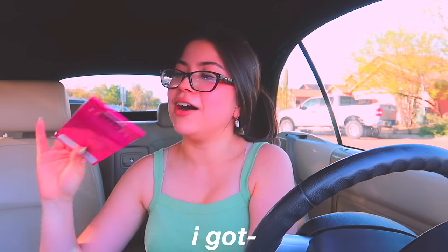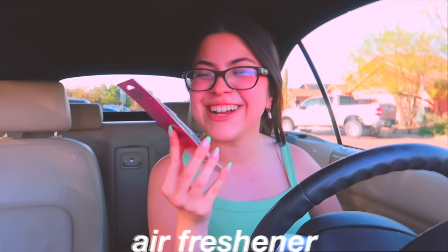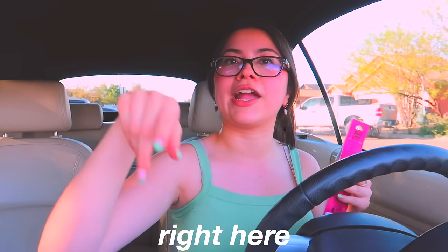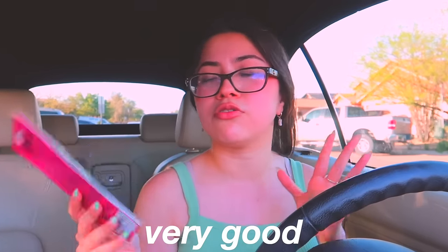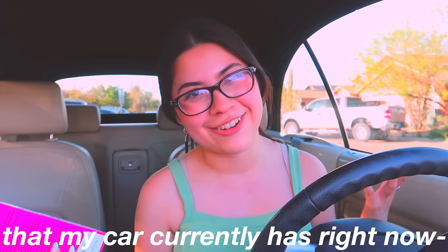Ooh, y'all, I got, ooh, it smells so good. This is a Hello Kitty strawberry scented air freshener. She is so cute. I'm gonna put her right here. I'm so excited. Very good. It smells so good. Definitely better than the Clorox smell that my car currently has right now.